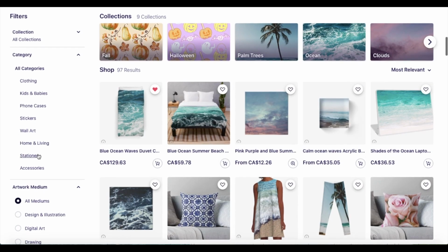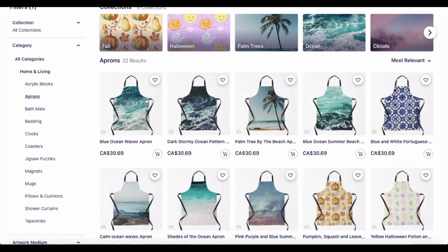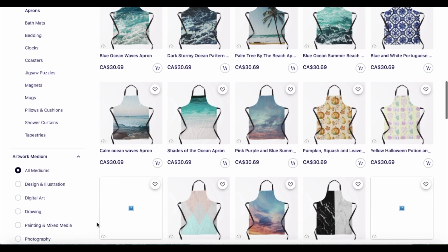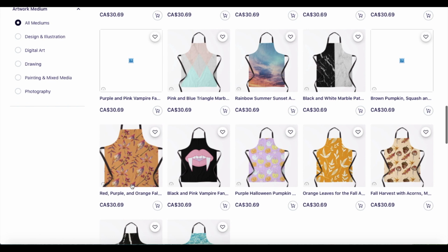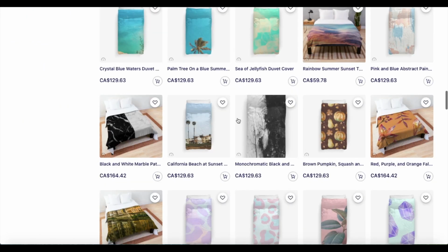Okay, so now let's see. I want some stuff for the home. Actually, I really need an apron because I always just splatter whatever sauce I'm cooking with on me. So I might get that. I honestly love this apron. I think I'm gonna add that one. I just love that print. I want to get it on something for sure.